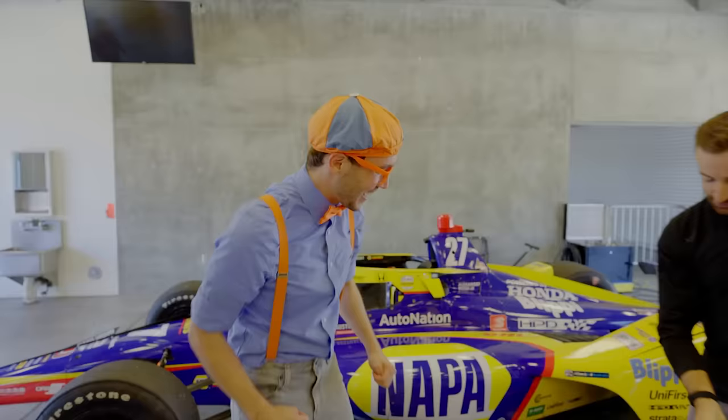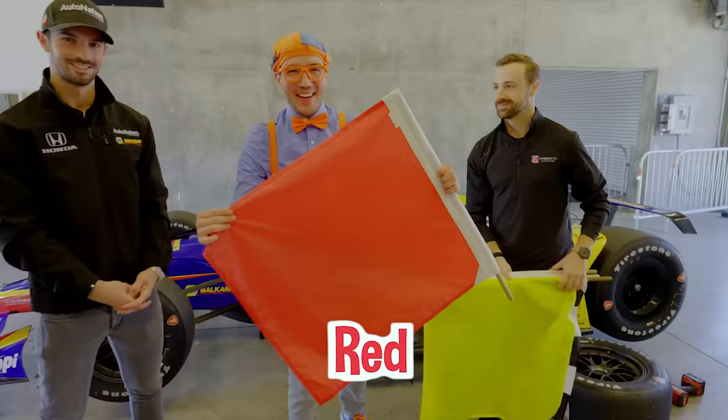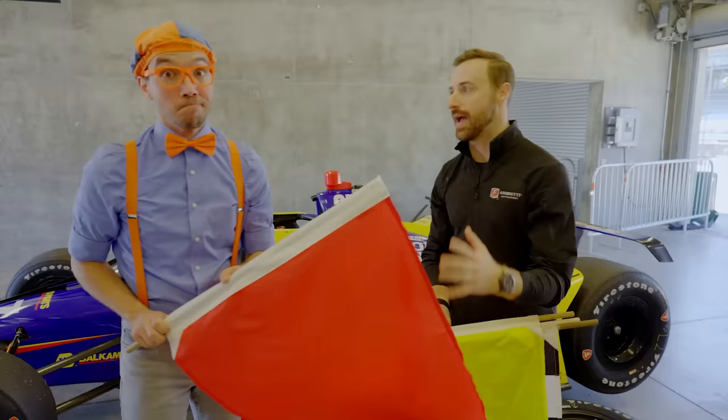So here we go, here's a couple flags. First one right here, what color is this, Blippi? Whoa, this is the color red, a red flag. The red flag is when there's a stoppage in the race. And that happens if we have bad weather or a bad accident that they need to clean up. Okay. I'll hold it for you.